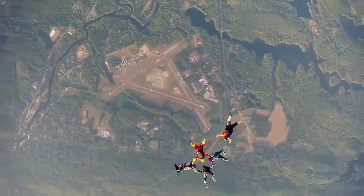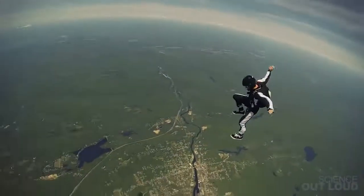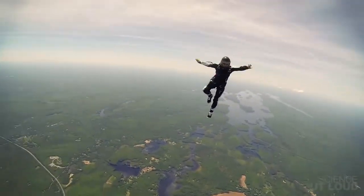Skydivers can also do things like turn in place to create formations with each other. Other positions, like sitting, standing, and head down, change the surface areas that jumpers expose to the wind. Since fewer air molecules hit their bodies in these positions, skydivers can reach speeds up to 200 miles an hour.